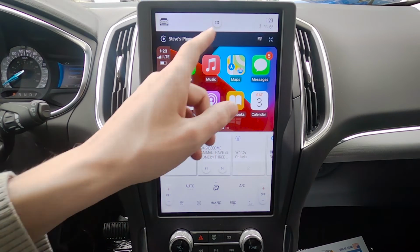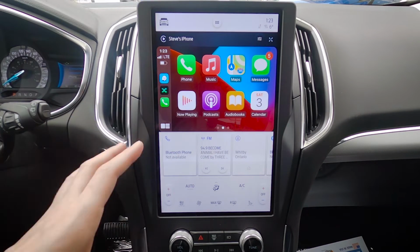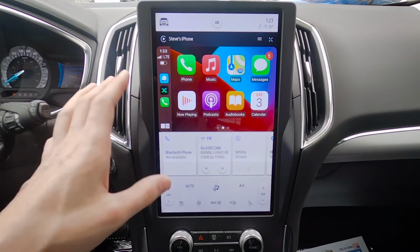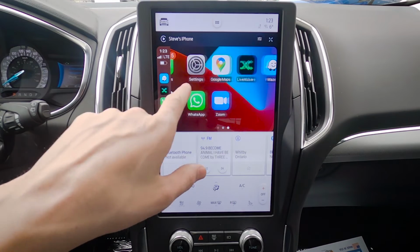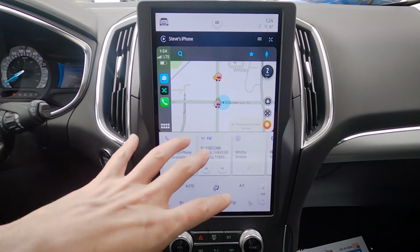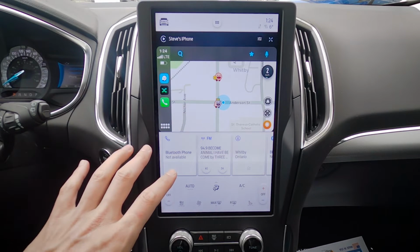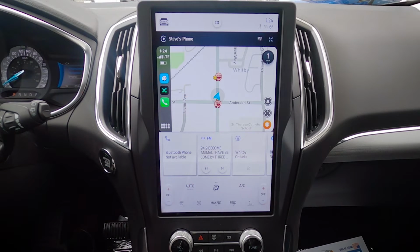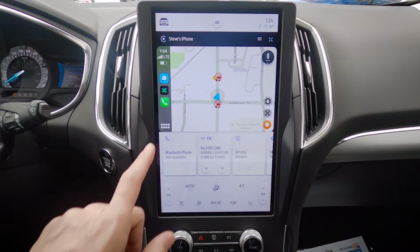So as you can see there, we've got my phone, messages, and one of the nice things is that if your Edge does not have maps built in, you can use Android Auto and Apple CarPlay wirelessly to connect to either Apple Maps, Google Maps, or Waze, and you can use those directly through this middle screen, which is incredible. I love the fact that we've got that capability, because if we don't want to rely on the factory navigation because maybe you prefer to use Waze instead, you've got the ability to easily do that.